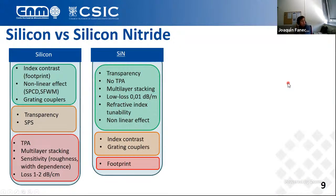So silicon and silicon nitride, optically speaking. Silicon has a high index contrast. That means that the bigger the refractive index, the smaller the devices you can make. So basically the footprint is smaller. The nonlinear effect is big in silicon, with good grating couplers, but the transparency, as I will show later, is not as big as silicon nitride. Here you have transparency in the near infrared. You have two-photon absorption at telecommunication wavelengths, which is limiting the nonlinear effect. For multilayer stacking, you cannot make 3D integration with crystalline silicon, so that makes scalability in 3D integration difficult.